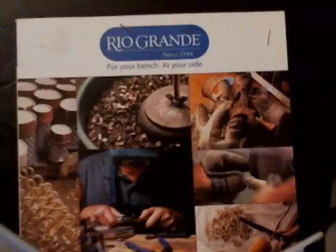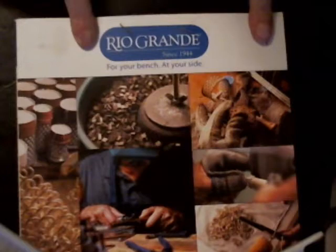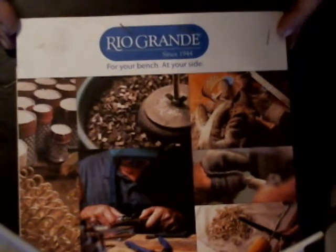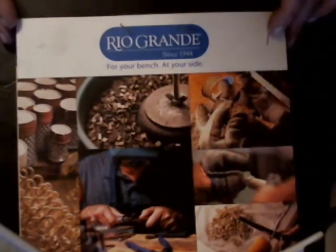Let's start off by talking about suppliers. This is Rio Grande. They're in Albuquerque. It's riogrande.com. 800-545-6566 if you want to call them on the telephone.